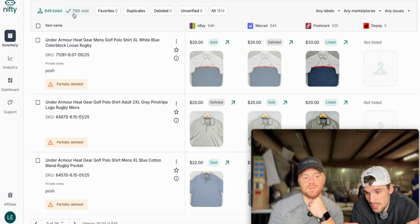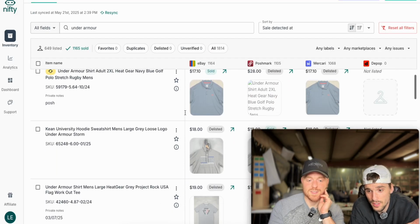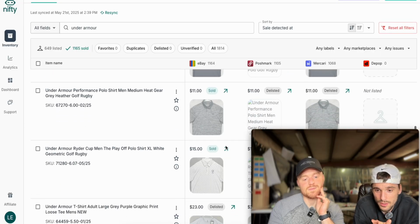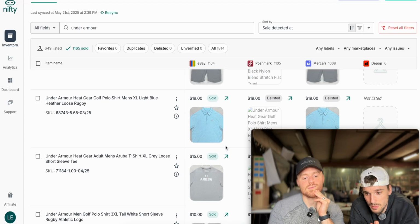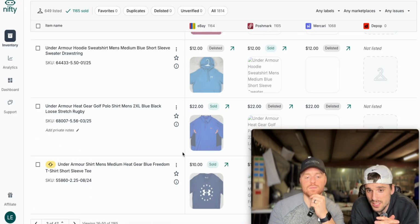So we sell a lot of Under Armour. 1,100 sold. None of it's gonna sell for a ton for the most part. Some collabs they do with golf courses, sports teams, new attack stuff sell for more obviously, but for the most part it's a lot of bread and butter, and we sell it all the time.